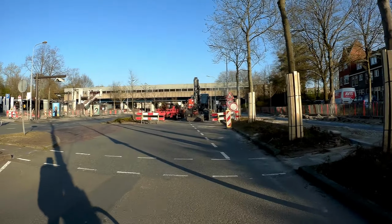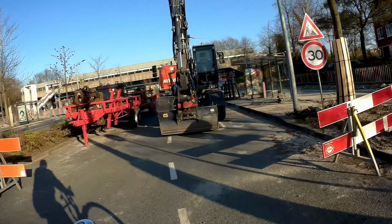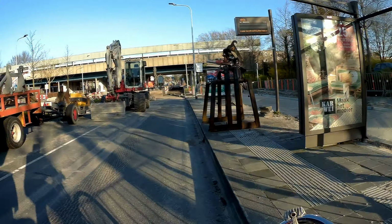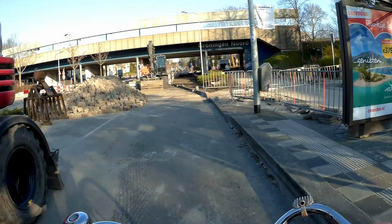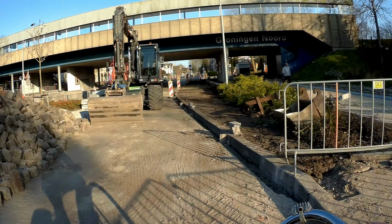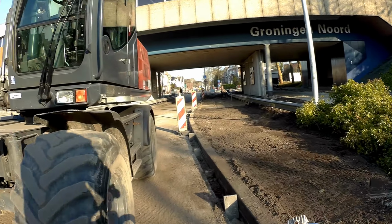Let's slip past the excavator and see what we can do and how far we can get here. Probably not that far. I have to take my bike on the back of my neck. Not sure what and why and how. Looks like I can pass here.